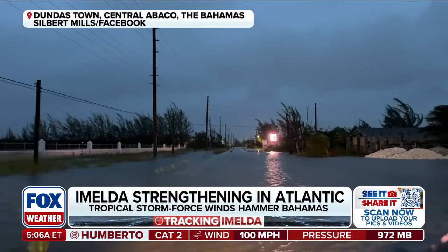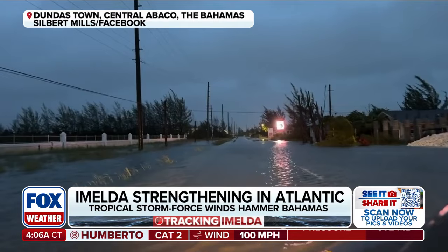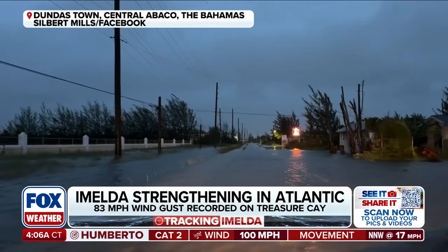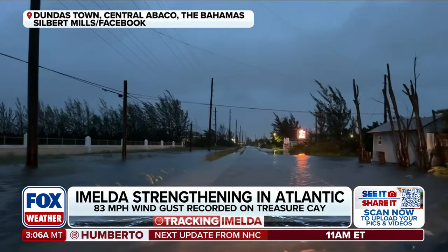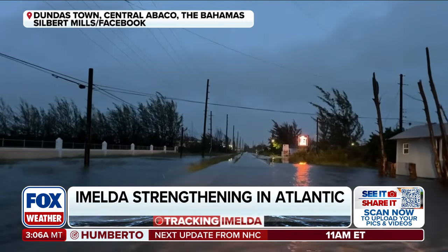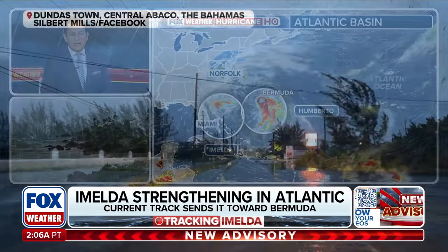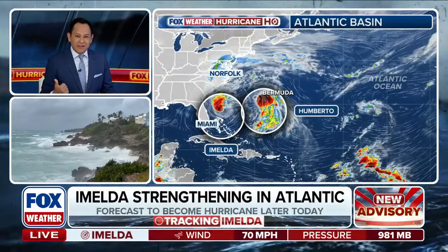And as we mentioned, Bermuda, well, guess what? They're bracing for perhaps a direct hit. They're certainly going to be dealing with more in the way of some strong winds as well. It did bring some rain and some flooding to the Bahamas. Hurricane watches are in place for the island as Imelda makes an approach here. These two systems continue to make their way to the north, and then guess what? Just make a beeline off to the east.